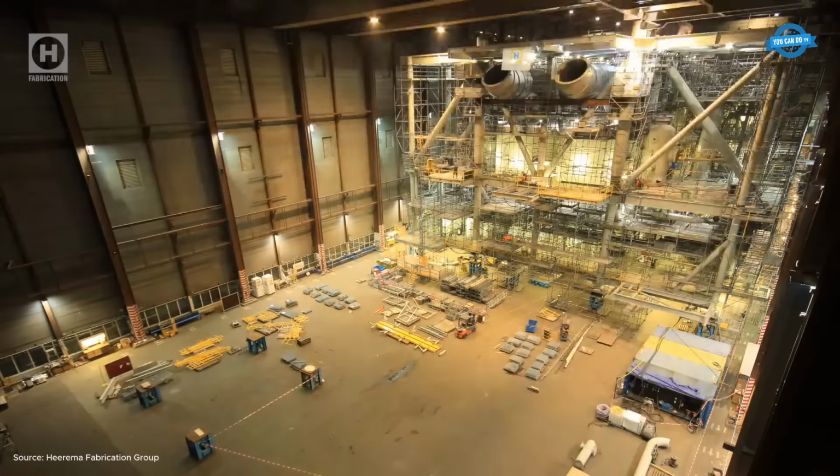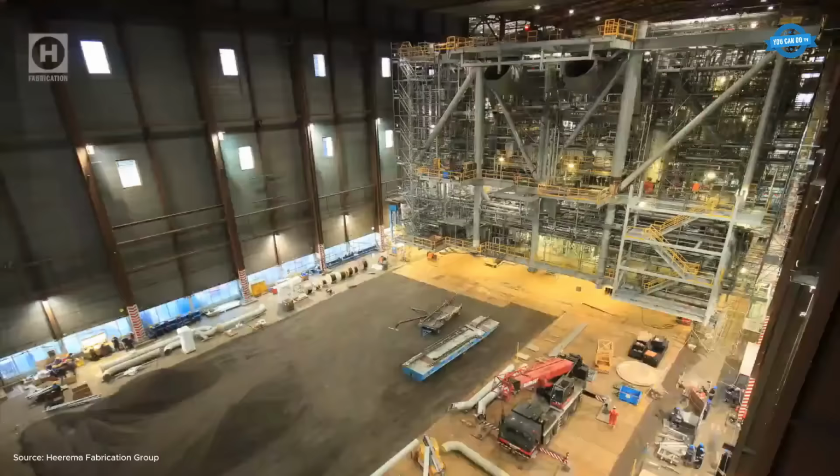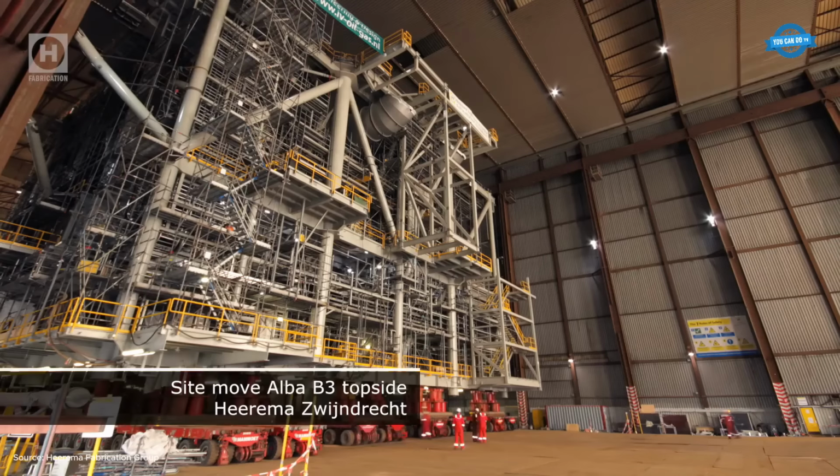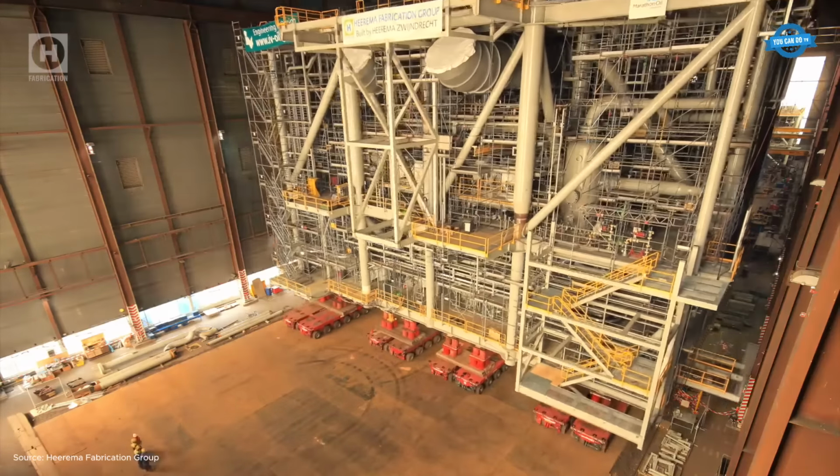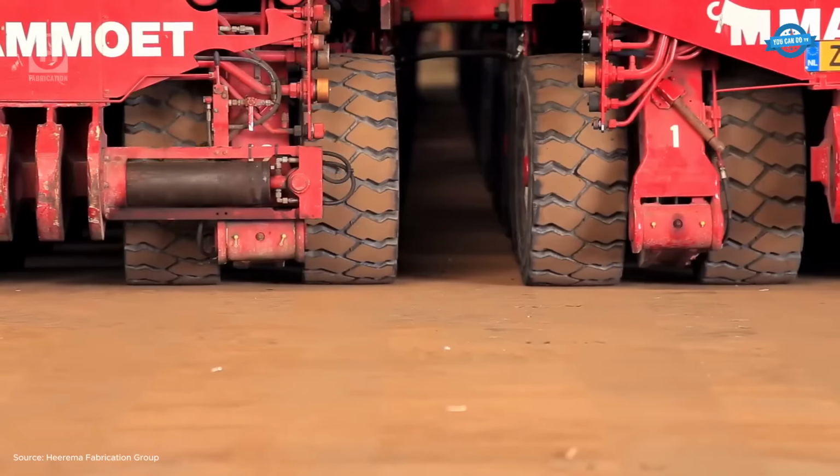Next, construction of the Alba B3 jacket started at Hirama Fabrication Group's yard in Vlissingen. The jacket, measuring 40.3 meters by 40.3 meters and 92 meters tall, was built to support the topside offshore.